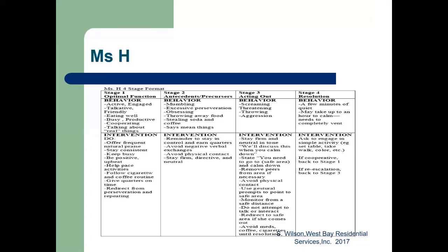So Ms. H would get into her stage 3 acting out behaviors, the screaming, the threatening, the throwing, the aggression. We taught staff to stay firm and neutral, to cue her that we'll discuss this when you calm down. And here is a time when we might use some short directives. We used to use a lot of gesturals with Ms. H. We would let her know that she needed to go to a safe area, and it might be a chair at the other end of the room, but gestural prompts would be helpful for Ms. H. So we taught staff to do that during stage 3, to point to the safe area.